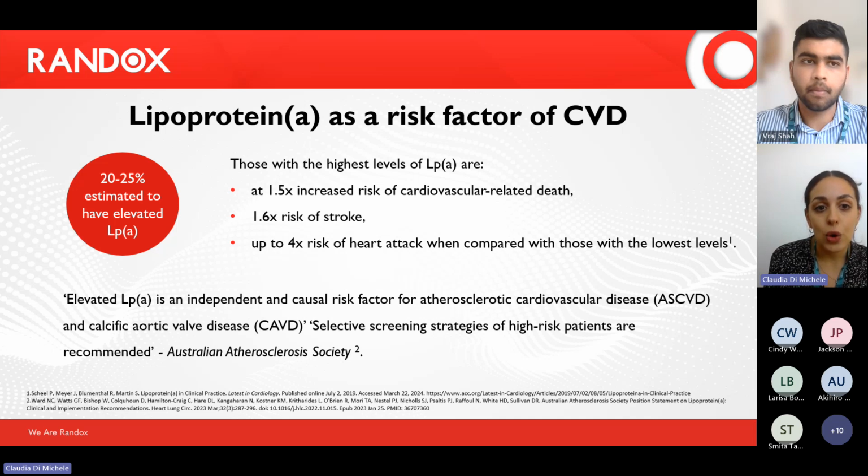There have been various studies over the past few decades which have proven correlation between elevated lipoprotein a concentration and incidence of cardiovascular related events. Including this study here that has shown that those people with highest levels of lipoprotein a are at a 1.5 times increased risk of cardiovascular related death, 1.6 times increased risk of stroke, and up to 4 times risk of heart attack when compared with those at the lowest levels.